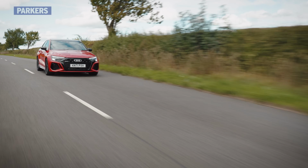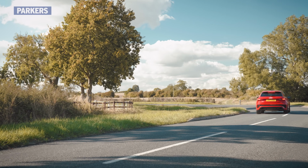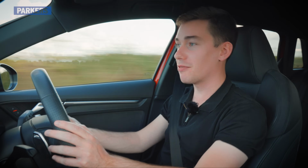Now those figures aren't massively different to the previous generation of this car, the 8V, but what you have got is peak power and peak torque being available earlier in the rev range. And what that does is it makes the colossal performance just that much more accessible. It's a really brawny, meaty engine, and because you've got that odd number of cylinders, you've got that offbeat soundtrack which you really don't hear very often.